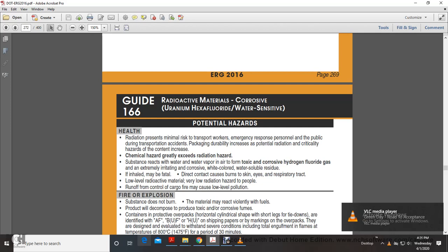Packaging durability increases with the potential radiation criticality and hazard of the contents. The chemical hazards greatly exceed the radiation hazard. Substance reacts with water vapor in the air to form toxic, corrosive hydrogen fluoride gas and an extremely irritating, corrosive white-colored water-soluble residue. If inhaled, may be fatal. Direct contact causes burns to skin, eyes, and respiratory tract.